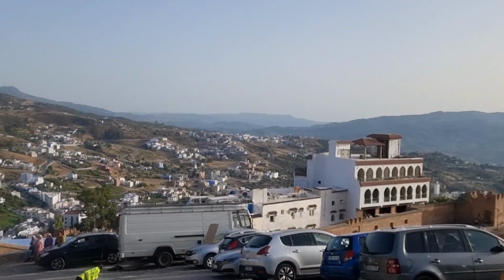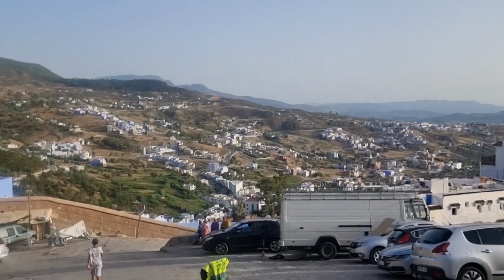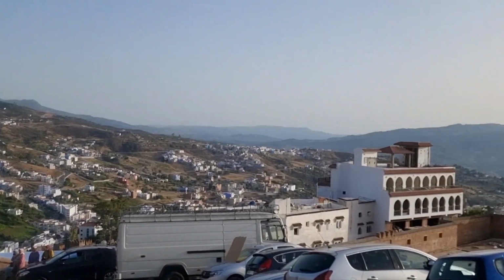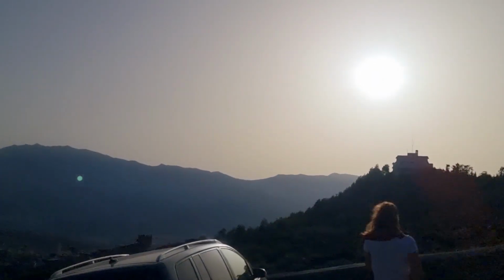This is the Blue City. This is why we came here. It's Chefchaouen. It's about 15 minutes walk from the campsite. It just looks so beautiful. Imagine that in the sun, in sunset.